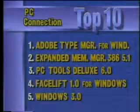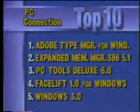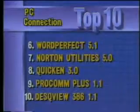Taking a look at this week's top 10 software titles for the PC, PC Connection reports that Adobe Type Manager for Windows 3.0 has jumped into the number one position, followed by Quarterdeck's Expanded Memory Manager. In third place is PC Tools Deluxe with Facelift coming in fourth. In fifth place is Windows 3.0. Rounding out the top 10 titles are WordPerfect 5.0, Norton Utilities 5.0, Quicken, Procon Plus, and DeskView 386.